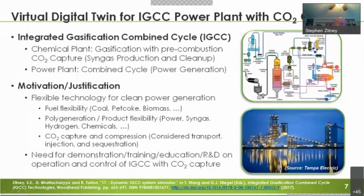That syngas is cleaned up, it's shifted with a water gas shift to hydrogen and more CO2. The CO2 is then captured using a physical solvent, pre-combustion CO2 capture. The CO2 is compressed, and that leaves us with a hydrogen-rich syngas that we send to the power plant, the combined cycle, where power is produced in a couple of gas turbines, and we then recover some of the heat to produce steam that's put through a steam turbine to produce even more power.